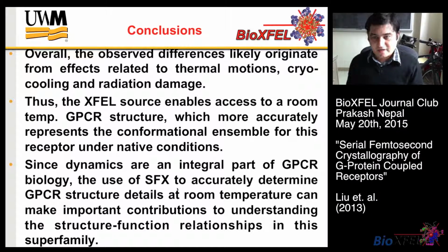So the conclusions are, whatever they observe, they attributed those observations to the thermal motion, and there is no cryocooling and radiation damage. This XFEL source enables access to a room temperature GPCR structure, which more accurately represents the conformational ensemble for the receptor under native condition. And since dynamics are an integral part of GPCR biology, use of serial femtosecond crystallography to accurately determine GPCR structure details at room temperature can make an important contribution to understanding the structure function relationships in this GPCR superfamily. So these are the conclusions.